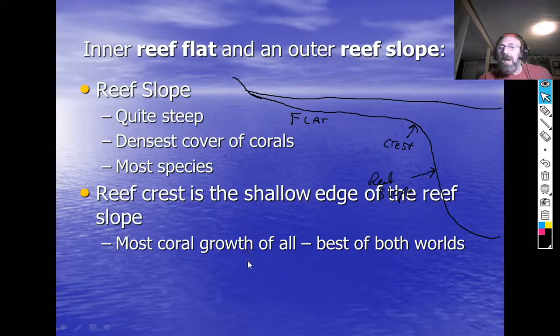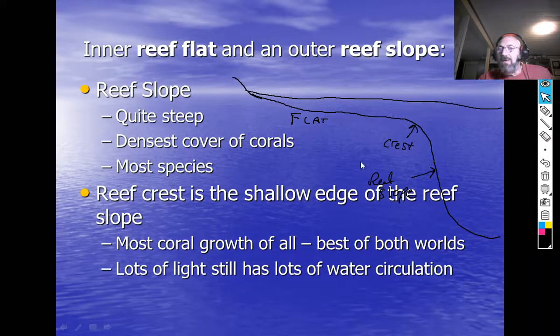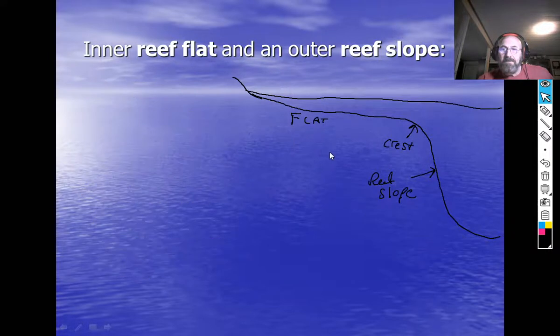Because you kind of get the best of both worlds. You get this protection somewhat, you still have water flow, you still have a lot of oxygen, a lot of zooplankton. So there's a lot of light. Remember we said that corals need light because of the zooxanthellae? So down here isn't as much light as up here. Okay?